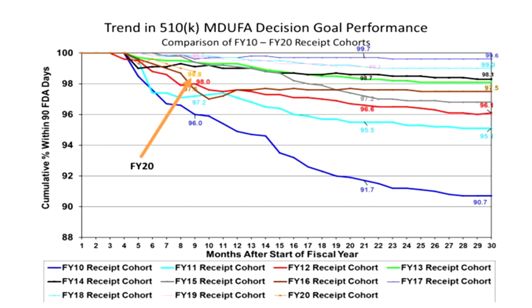The data on this graph is showing the trend in FDA's 510K decision goal performance. The orange arrow on the graph is pointing to the line which represents fiscal year 2020's performance. It is showing that at 10 months into the fiscal year, FDA is meeting its goal of reviewing 510K submissions within 90 days, 98.8% of the time. While this level of performance is well above our performance goal of reviewing a 510K submission in 90 days, 95% of the time, it is an early indicator that we may struggle to achieve our goal of 95% by the time the cohort has closed, especially if it continues on its downward trend.